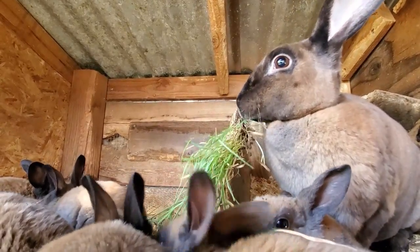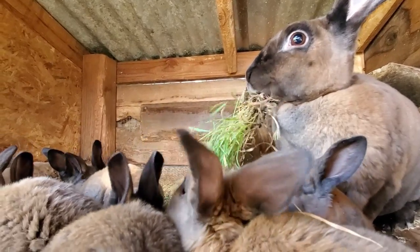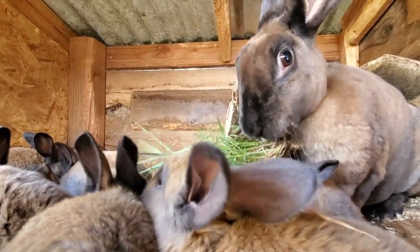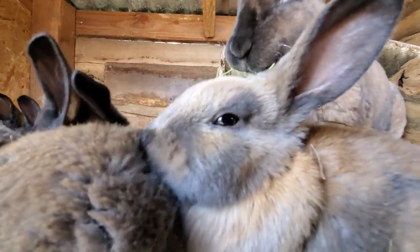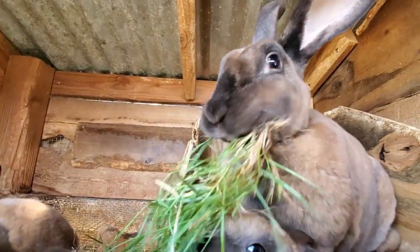Iceberg lettuce is another no-no. It is mostly water-based. I forgot what chemical compound it has in it, but it can be toxic to your rabbit, but in very large amounts, like if you were to give them a whole bag of iceberg. So avoid that. And then also it's just water-based. It kind of turns to a sludge in their tummy. It doesn't have any fiber in it, so it's hard for them to process.